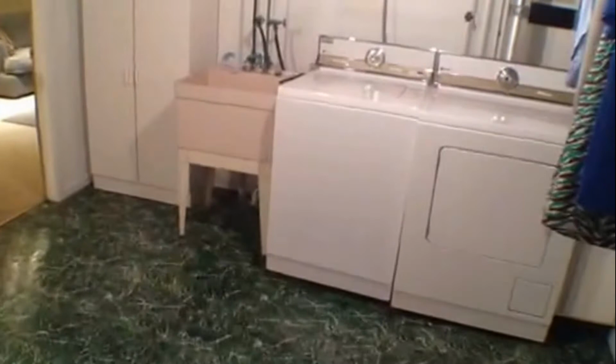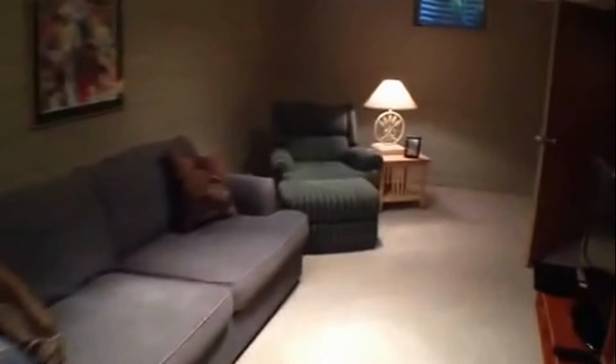Have a laundry room with washer and dryer. And additional storage areas. And then around to the utility room, the workbench, the gas forced air furnace, again with central air conditioning. Here's your half bath down here.